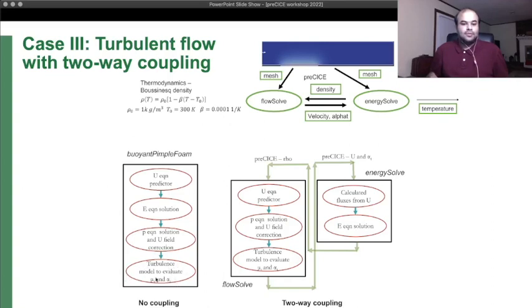And that turbulence model evaluates turbulent viscosity as well as turbulent thermal diffusivity. So this additional term, the turbulent thermal diffusivity, now has to be passed from the flow solve to the energy solve when we do the two-way coupling, because that is required to solve the energy equation. So this is an additional term that needs to be put into the preCICE modules in the OpenFOAM preCICE adapter, and is an additional variable which is passed from the flow solve to the energy solve.